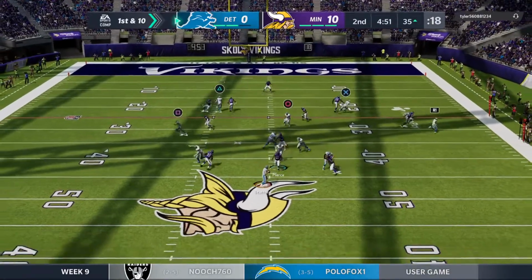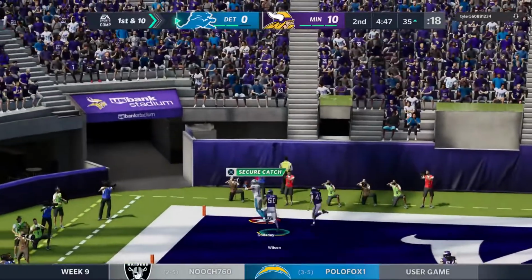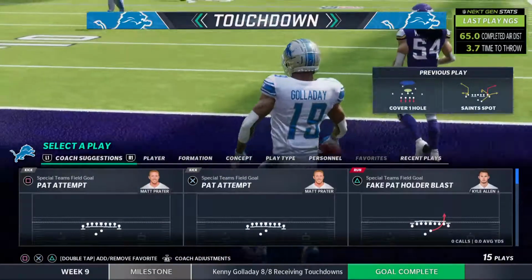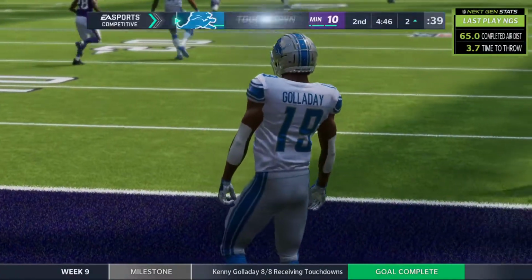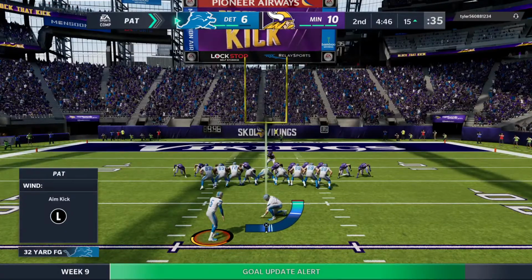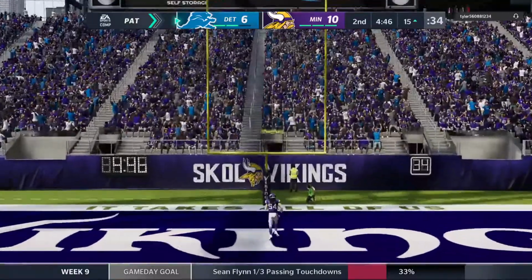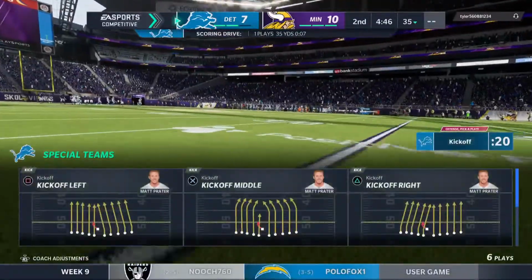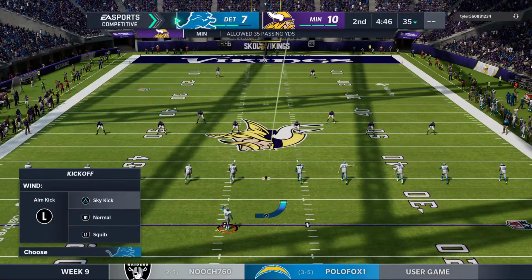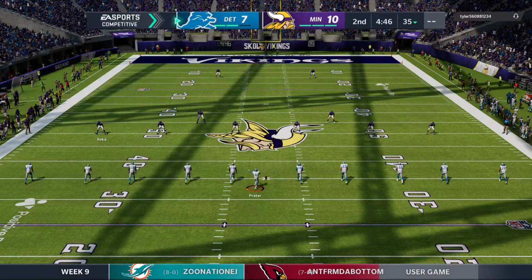From the gun, Stafford. He lets this one fly toward the back of the end zone. Golladay's got it, and the Lions have a touchdown. Complete to Kenny Golladay with touchdown number 8 on the year. And the Lions able to get this back within a touchdown. Well, he's been doing this for more than a decade now, showing that he's still got that arm strength from back when he was the number 1 overall pick. Extra point good by Prater, and that'll cut it to 3 at 10-7.